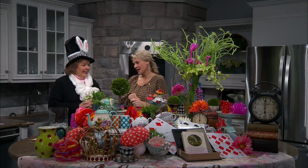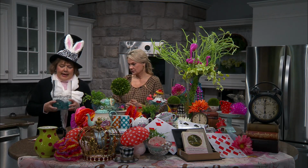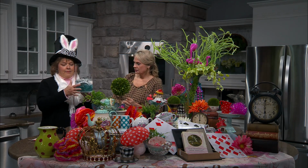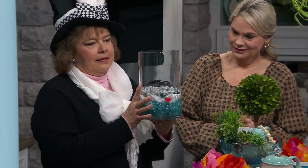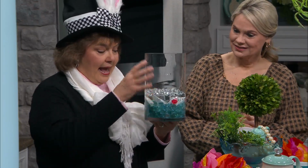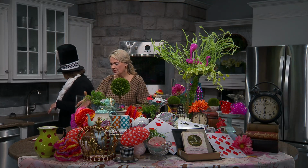Okay. I love it. And then you have some other decor. I do. I just took a cylinder and I put some things in the bottom of it. I just found my little children's tea set, and then I added some of these little orbs. Okay.